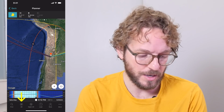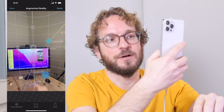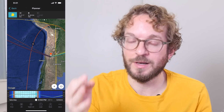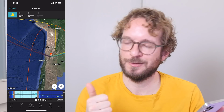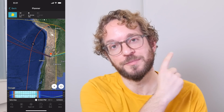And if you tap on the AR button, you'll visualize through augmented reality where the eclipse is happening. Here you can swipe your finger on the AR view and you visualize how the eclipse moves, so you know where the eclipse is happening at all times and when. Cool. And again, if you wish to learn how to plan your partial solar eclipse photo, watch this video.